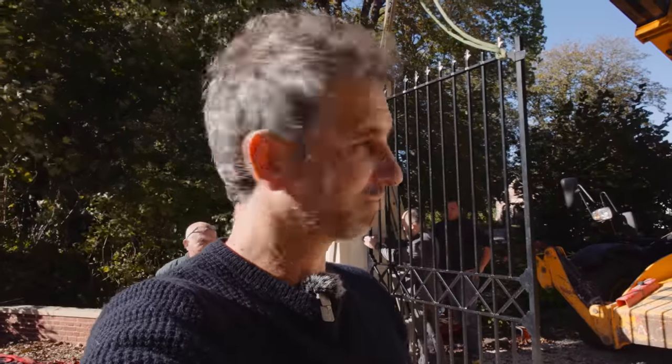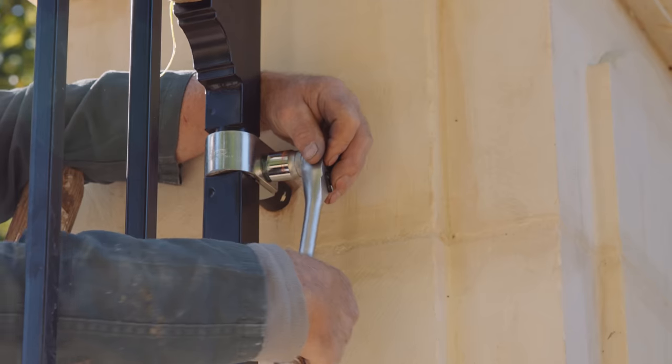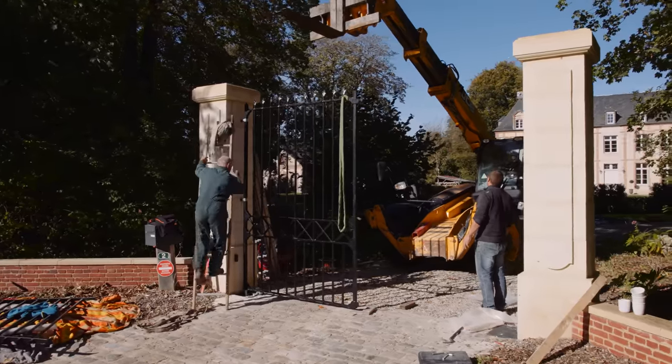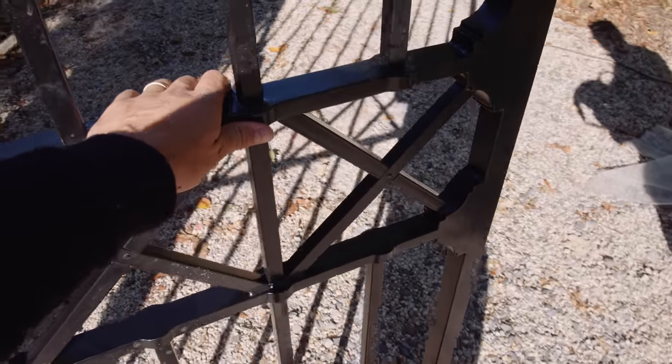First gate is in. Can't believe it. Whoa. It's heavy.